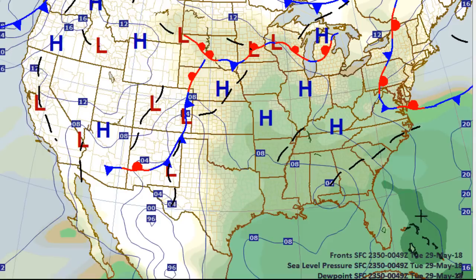Looks like quite a bit of moisture being brought northward by the remains of Alberta, which is heading inland. And that's going to take a track towards Tennessee, Kentucky, and ultimately up towards the Great Lakes there. The northerly flow on the west side of Alberta has kind of reduced the moisture a bit. It's allowed a little bit of a backdoor front into parts of northeast Texas and eastern Oklahoma.